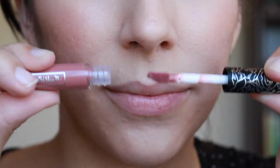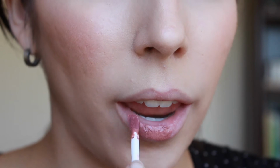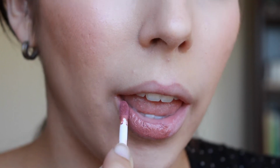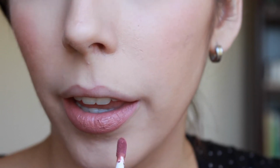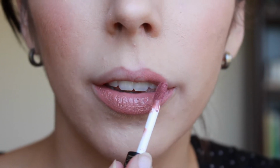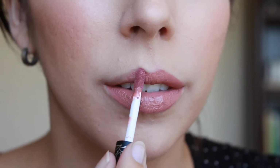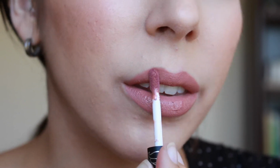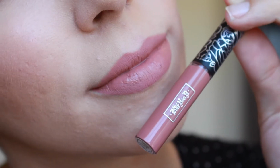Really pretty color. If you don't like very drying lipsticks, you're not going to like this because it does dry down a lot. I forgot to mention, I have pretty flaky lips right now, so in the swatches you're going to see how all the lipsticks do with a little bit of flaky lips going on. But anyway, it's a beautiful color. It takes a couple seconds, but it dries down matte, and it is non-transferring. And yeah, I really like those non-transferring lipsticks, so this is definitely one I will be getting a lot of use out of, and I am glad to have.